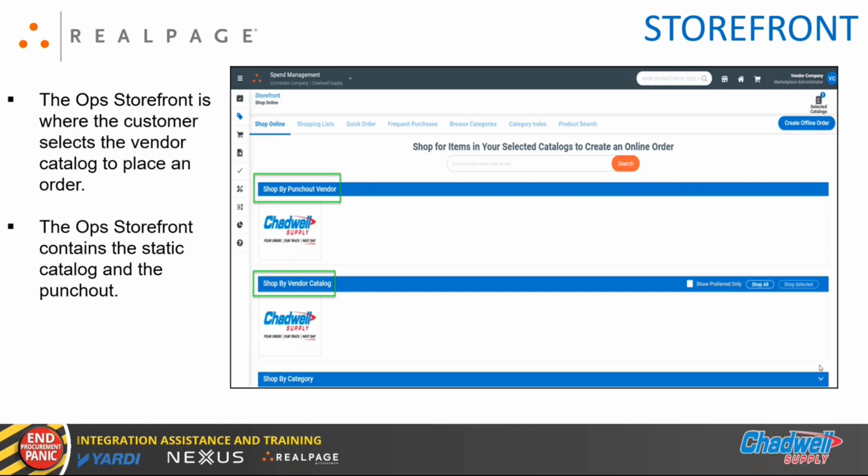If you notice in the top right corner, it has a selected catalogs little icon. And right there is where you would actually select your PunchOut vendor or your direct catalog vendor. You'll only have to do that one time. That's when you initially integrate with us. Once you integrate with us and you decide whether you're direct catalog or PunchOut, you would then go into that section, select whatever shopping experience that you guys have agreed to, and then we will permanently be on that storefront for you.